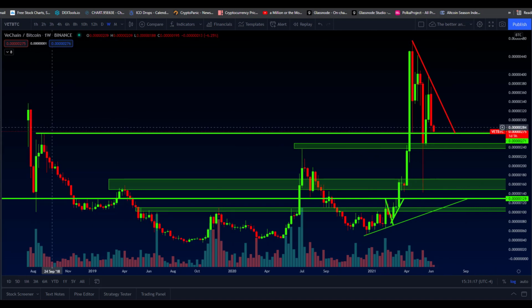This previous level that was once resistance will now act as support. Again, guys, we break through resistance, come back down and retest it, and then access support. So this is a key point. Will we hold this as support? That is the big question.